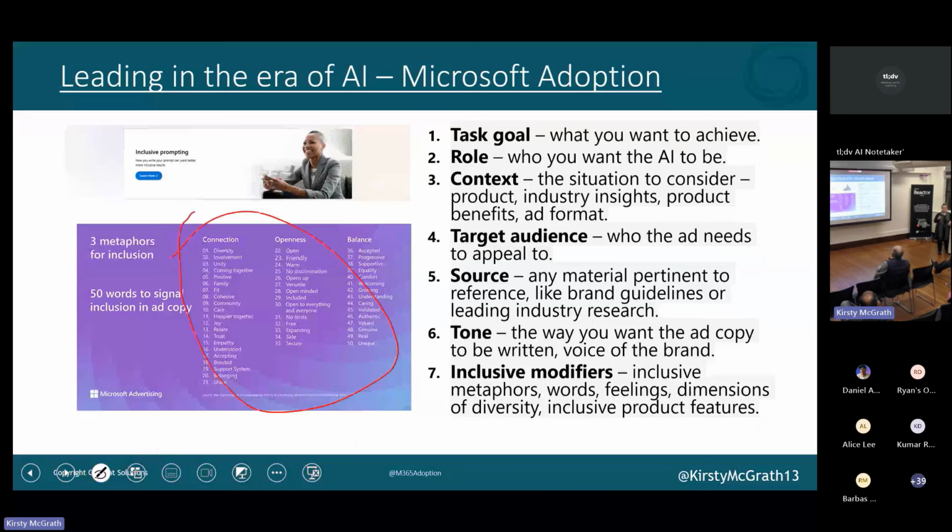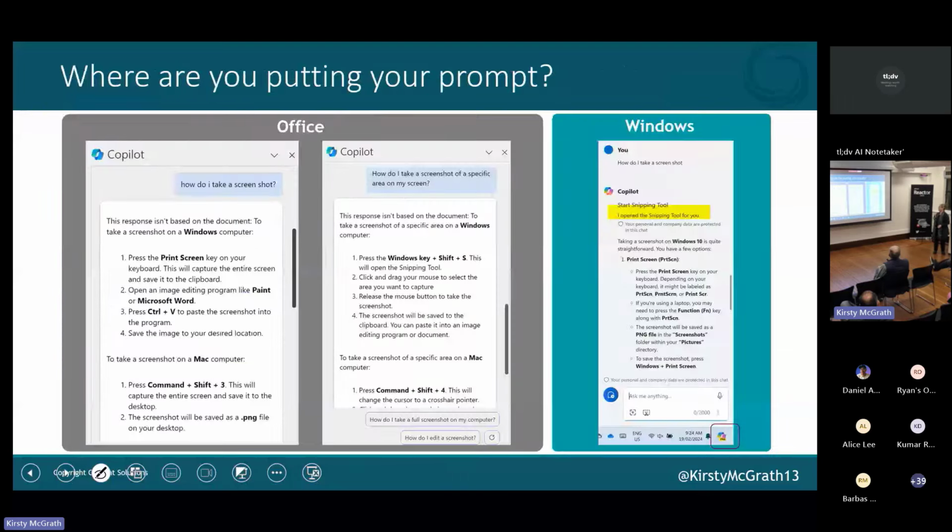What do you want to do? I want to help people have a sense of trust in the words that I'm putting out there. Where we see the same words being used all the time, you go on LinkedIn, you can just tell. So what are the inclusive words and things that you might be able to use to help them on that journey?